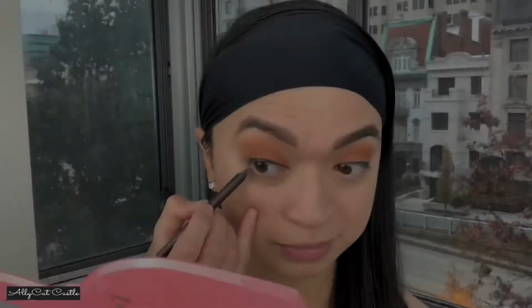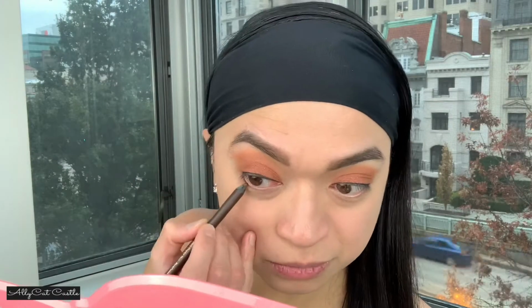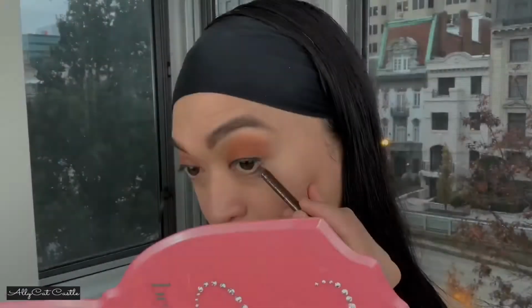Now we will be doing our bottom lash line with the Pixi by Petra Silky Eye Pen in Black Cocoa. I love this eyeliner because it really stays, it glides on really well, and it's very affordable. Once you do the bottom liner, this is the time to be medium-handed. What I mean is not too heavy, not too light.